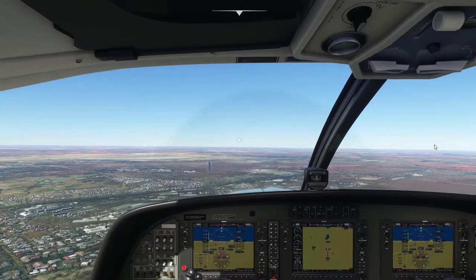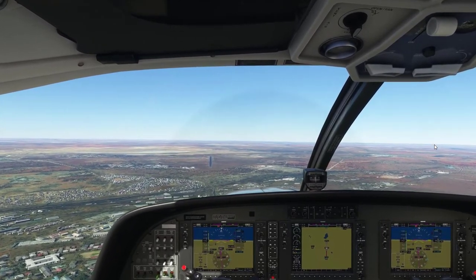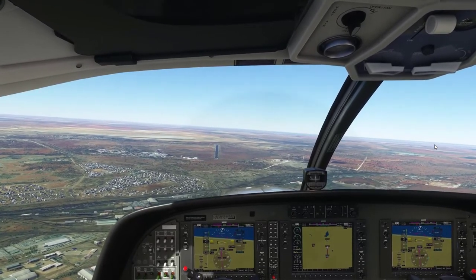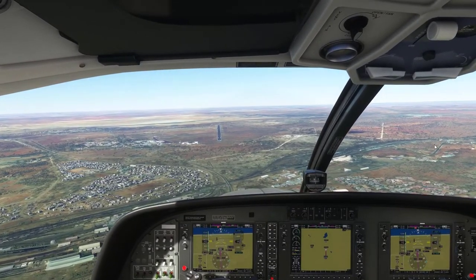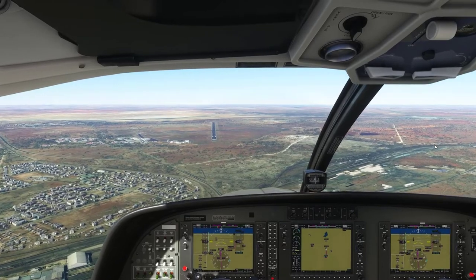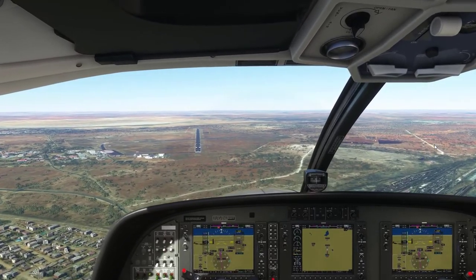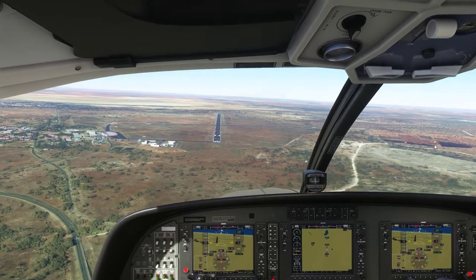Right, oopsie. Getting a little excited about our overview. We're a little bit high. So recommended to pay attention to your approach as a pilot. To be about 85 knots. Below would be good. Certainly don't recommend this type of glide slope.